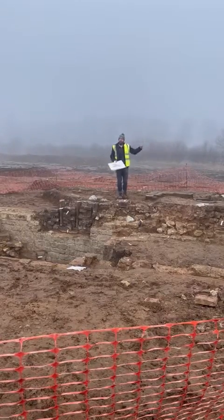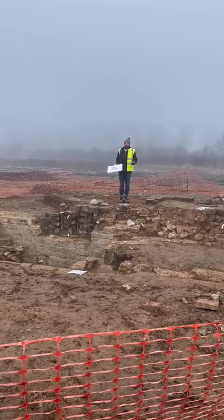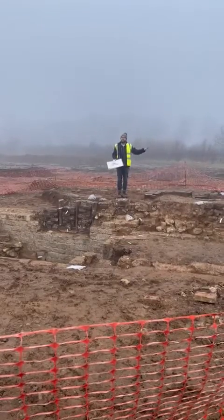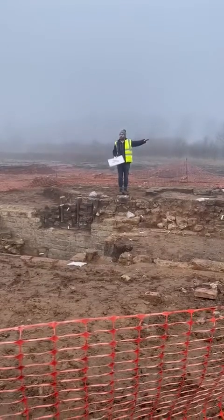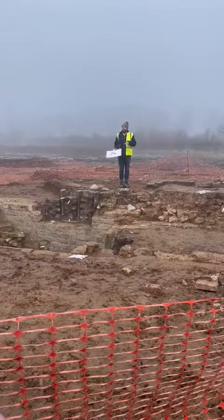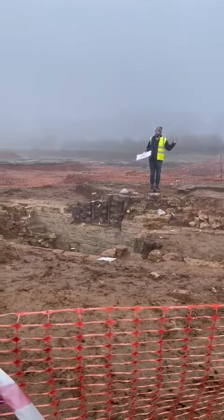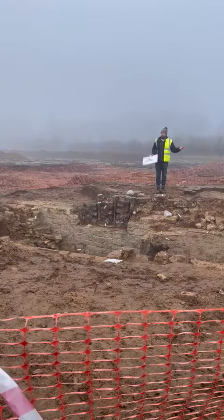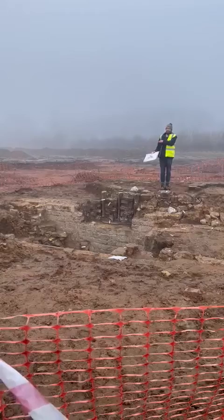We've got a courtyard with a lot of what we call hardcore, so just demolition stuff that they've spread out and patted down to make a yard surface. That's probably the latest version, because that's quite a modern technique compared to having nice cobbled surfaces. So again, that might be a reflection they're running out of money because they haven't got the money to cobble it nicely, or it's just that it's easier because they're bringing in heavier vehicles and they're not using horses. So we'll look at that again in the post-excavation side of it.